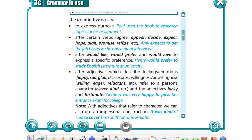We use it after certain verbs like agree, appear, decide, expect, hope, plan, promise, refuse. Amy expects to get the job because she had a great interview. After would like, would prefer, and would love to express a specific preference. Like Henry would prefer to study English literature at university. This is something specific, it's not general. If we are going to speak about something general, we are going to use the -ing form.